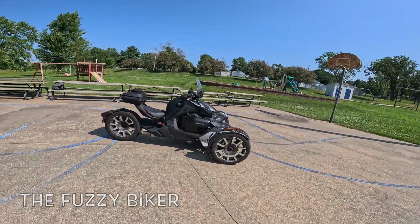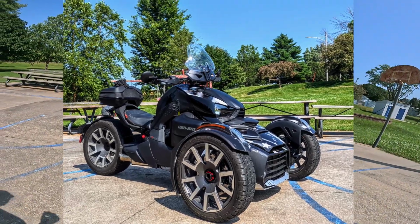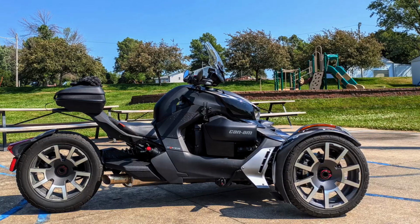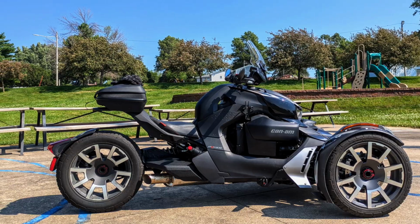Baxter Cycle has lent me this little hot rod today. That's kind of an unusual bike, isn't it? This is a 2018 Can-Am Ryker Rally, and I think rally means it's a little more off-roady.